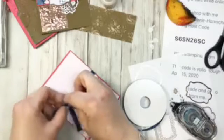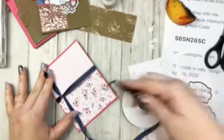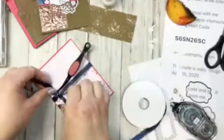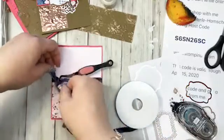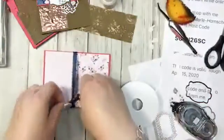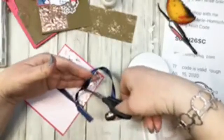And for this, we're just going to do a simple knot. And we're going to do our knot like this. And don't forget to get your reverse tweezers. Just like that. Tighten it up and bring it around. Easy peasy. There we go. And then remember, because it's got that metallic edge, you don't want to use your ribbon scissors on this one.